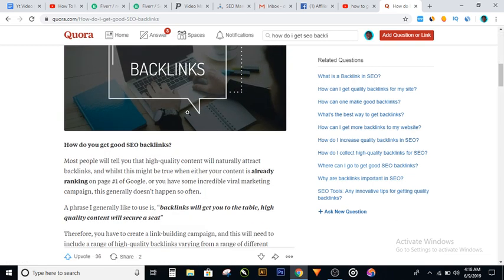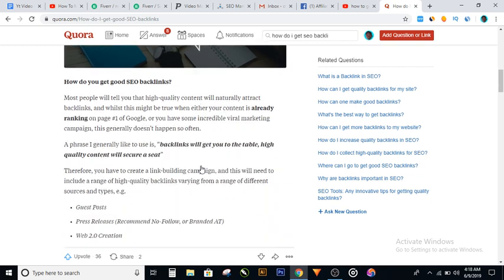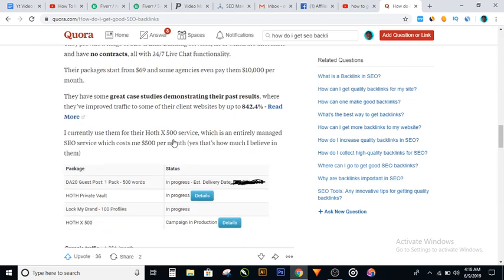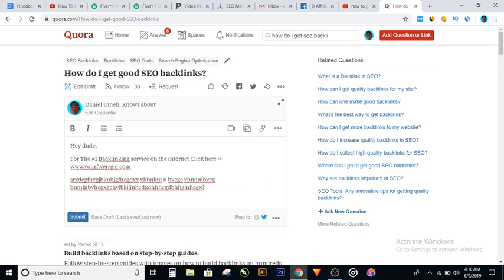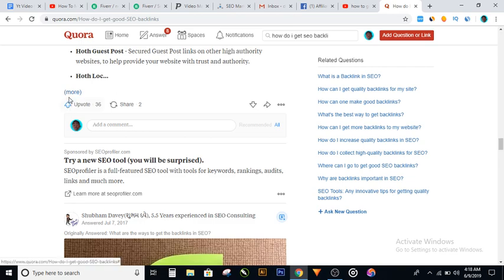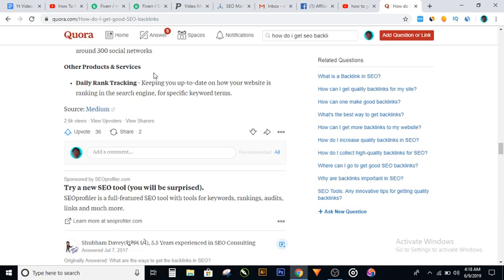And here's why. Quora actually ranks answers according to the length and the content. So you want to add images to your answer. You want to write a very, very long answer, because you can see the individual that is ranking number one on this particular question that says, how do I get good SEO backlinks, has a very long article right here, and you can see with a lot of images. And we can click on more. He has a very long article right here with a lot of images.